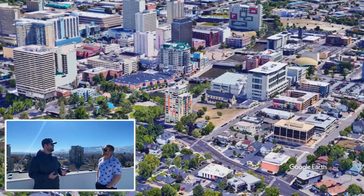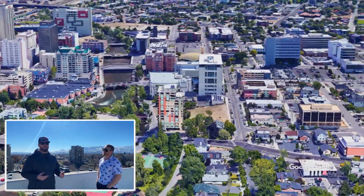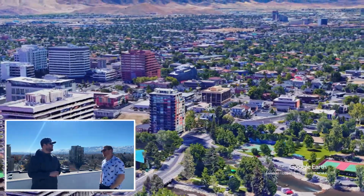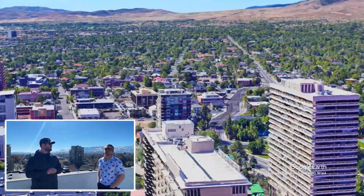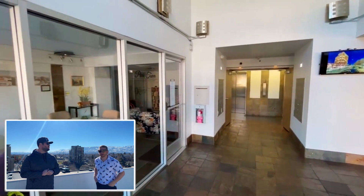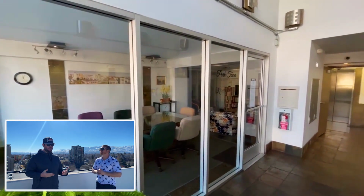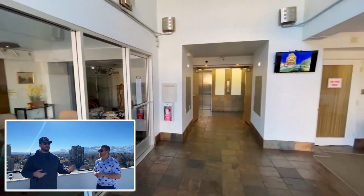They've got them painted black, so minimal light in there. Not that you're getting, you know, natural light from the outside on any of these other places, really, but it just feels old. Like it is a secure building. You do have to have a key fob to get into it. So we will say that the lobby is basically just a front to get to the elevator to get to your unit, right?